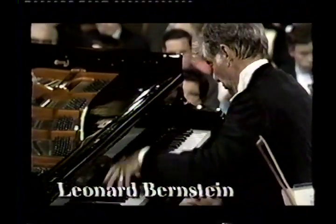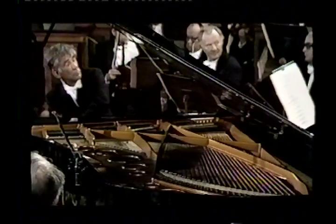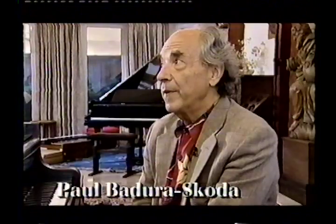Bosendorfer are ambassadors of Austrian musical culture. There has been a development which I would like to call the beautiful singing and, if necessary, the thunderous piano sound.